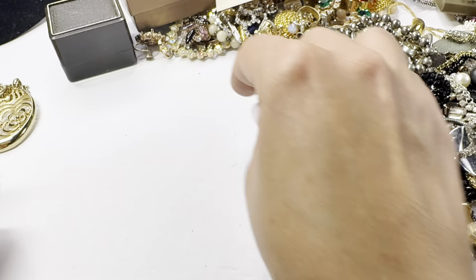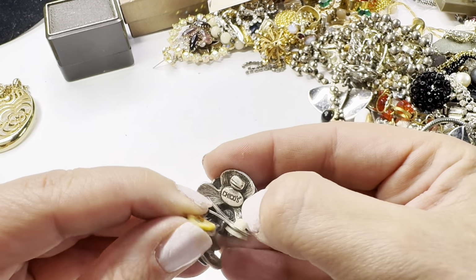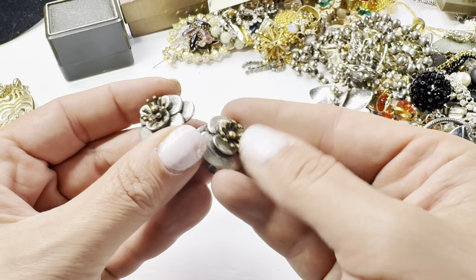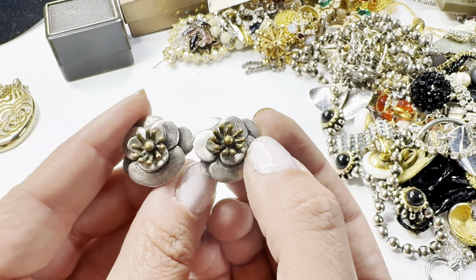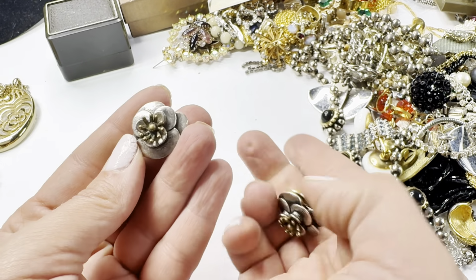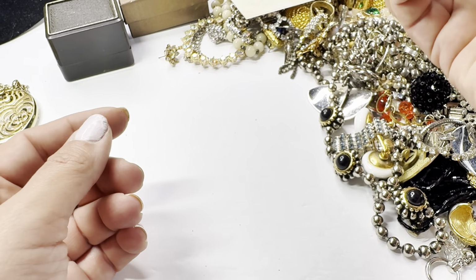Oh, well, that's something. Oh, we got an earring. Here we got another cool pair of earrings. Let's see here. Oh, they're marked Chico's. So these are Chico's. Those are really cute. Chico's clip earrings. Two-tone, silver tone, and then like a burnished gold as well. They are clips. They're marked Chico's right there. Super cute. Oh, wow. Those are super cute. I'm going to say 12 on those. Those are really nice. I like those. Very, very cute earrings.